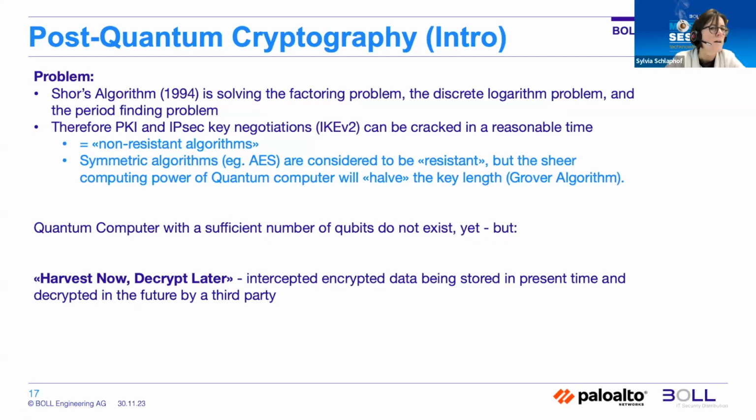So if you're sending some stuff and you want to keep it secure over many years, then make sure that you're only using quantum resistant algorithms right now. And those quantum resistant algorithms, this is what we are calling post-quantum cryptography. Post-quantum cryptography is talking about algorithms which we can use right now, which cannot be hacked by quantum computers in the future when they will exist. At least we do not know if they can do this, or we assume that they cannot do this.